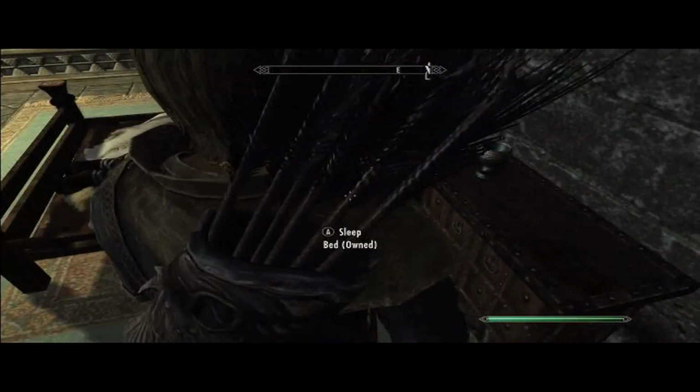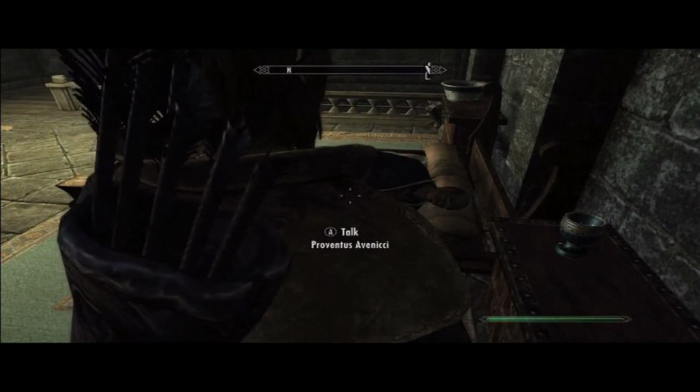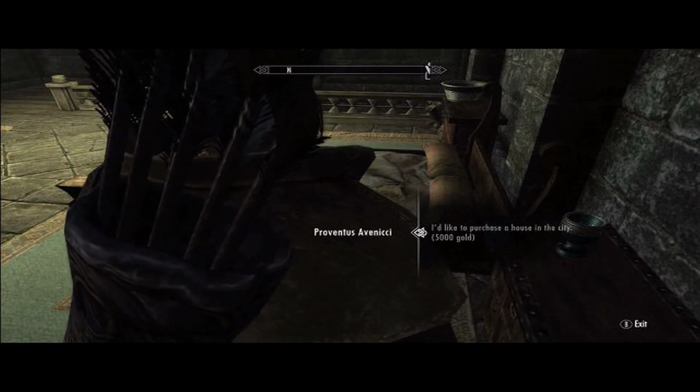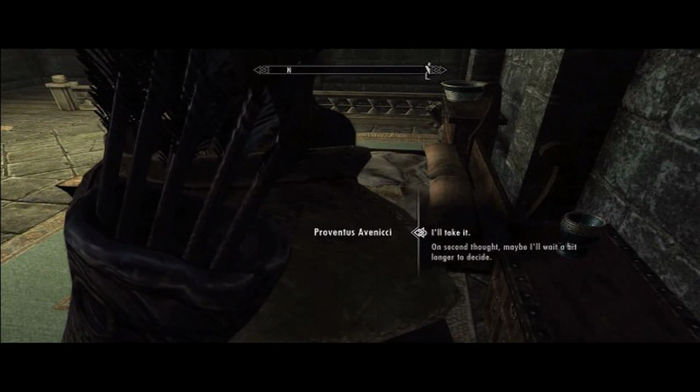Now it's really important that when you talk to him, this is about 3 o'clock in the morning, by the way. I know some people have had trouble finding him. You want to wake him up and say that you'd like to purchase a house. Make sure you are standing next to something like a wardrobe or a chest or a cupboard.